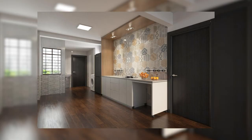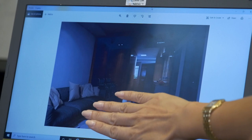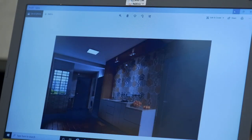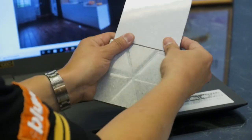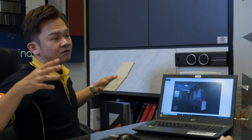I think Judy will be happy with this new layout, with the countertop extended by another meter or so. What I also find appealing is the feature wall Kelvin will be creating at the kitchen counter area with the hexagonal wall tiles. So actually, I use these two so that when I go to the kitchen, it's like, wow, the feel is like big, very big.